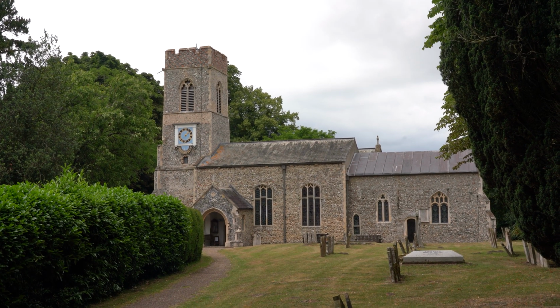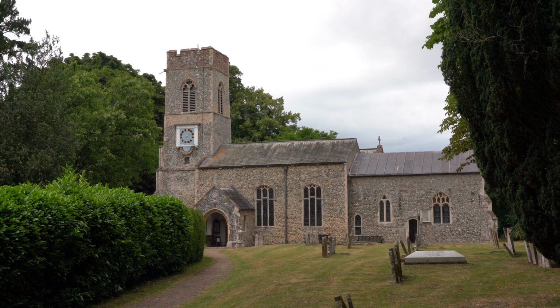This lovely church here is the Church of St Mary the Virgin in Saxlingham Nethergate, and it's Grade 2 star listed, built in the medieval period, and it has a 15th century tower, just like the previous church that I visited. What's special about this one is that the main fabric is actually sort of 11th century, and you can see a nice defining line most of the way up the wall, which is where it was heightened in the medieval period.